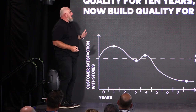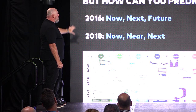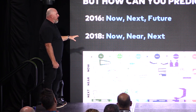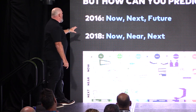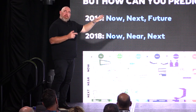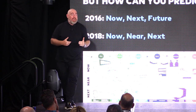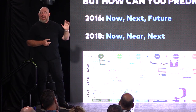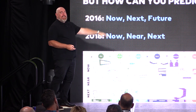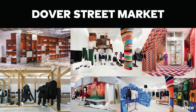So my provocation is that we should actually design for 10 months visibility, not 10 years. Why do I say that? Well, we've been roadmapping the future of retail for the last 3-5 years, and we've started to notice a difference. A few years ago, a lot of retailers and big brands were talking about the now, next, and future of retail. But this year, everybody's talking about now, near, and next, so much closer. It's impossible to plan what actually happens 5, 10 years out. I think it's really interesting how that relates to materiality and the quality of the physical spaces.